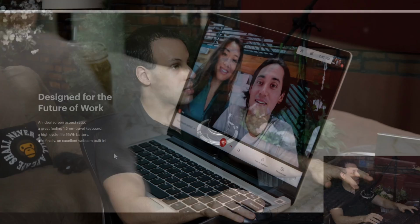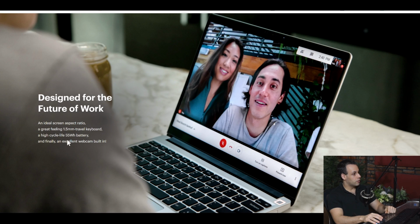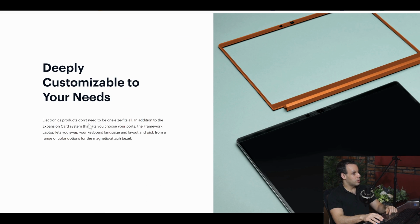Pretty cool. It says designed for the future of work, an ideal aspect ratio, a great feeling 1.5 millimeter travel keyboard, no butterfly nonsense, a high life cycle 55 watt-hour battery, and finally an excellent webcam built in. So again, not 720p 30, actual 1080p 60, pretty cool. Deeply customizable to meet your needs. Electronic products don't need to be one size fits all.